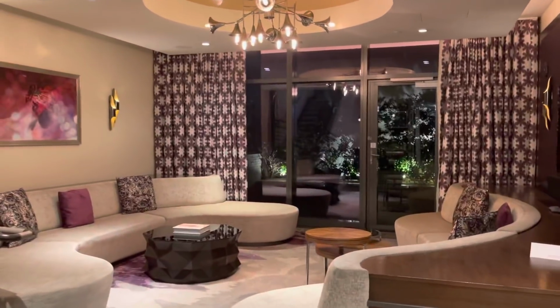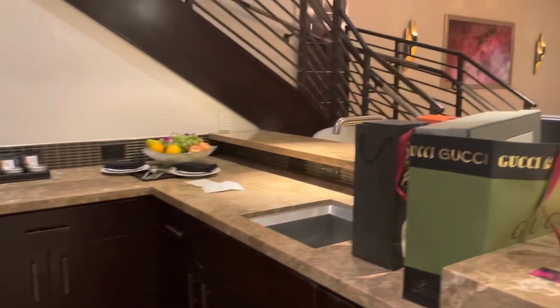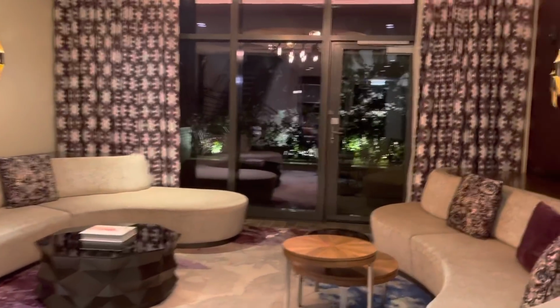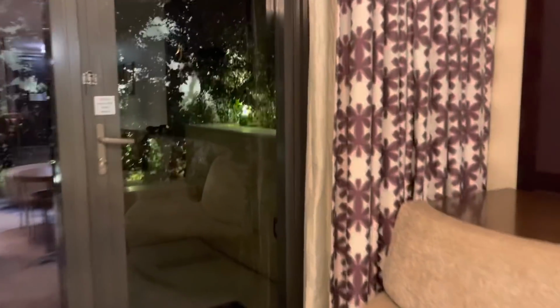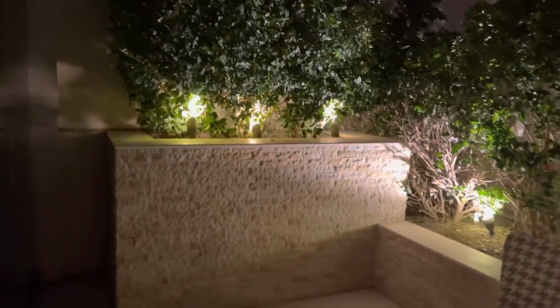Isn't this place awesome? Got a little wet bar over here, or kitchenette. And this is gonna be the living room. We got a nice balcony out here. Let's go check it out. Little balcony over here. All right.